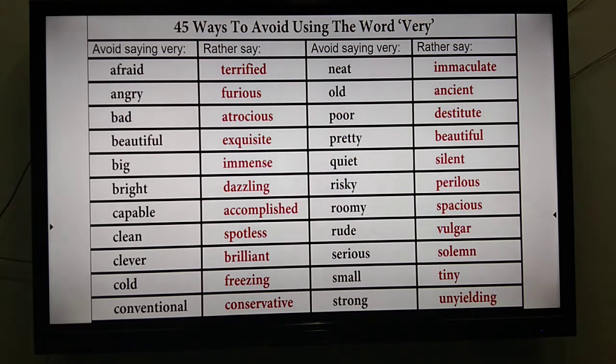Big, immense, bright, dazzling, capable, accomplished, clean, spotless, clever, brilliant, cold, freezing, conventional, conservative. Someone who follows rules and regulations a lot, is not flexible, then you say conservative. In the same way, we have other words. You can say, for example, not very neat but immaculate, old, ancient, poor, destitute, pretty. Now see this word is pretty, beautiful, quiet, silent, not quite. Quite means little, quiet means silent, risky, perilous, roomy, spacious, that means has a lot of space, rude, vulgar, serious, solemn.